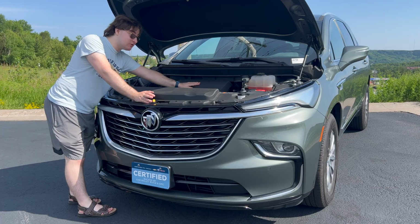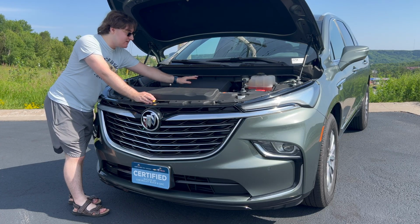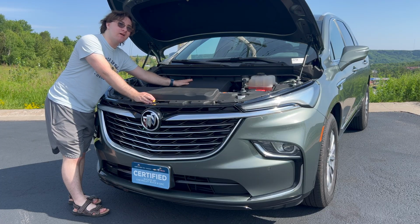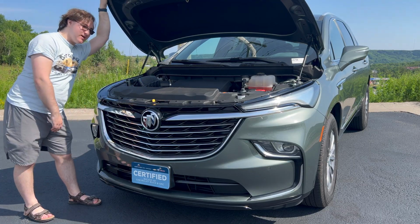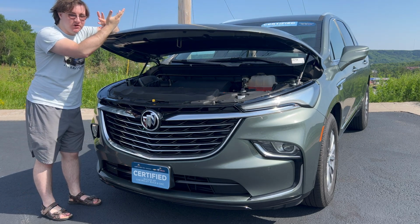So if you want to make sure that you have an engine that's not going to be stressed too much when getting up to speed, this is probably the one you're going to want to go with, the V6 here. And it's also nice that because this is a Buick, we don't have to have any prop rods or anything silly to hold up the hood.